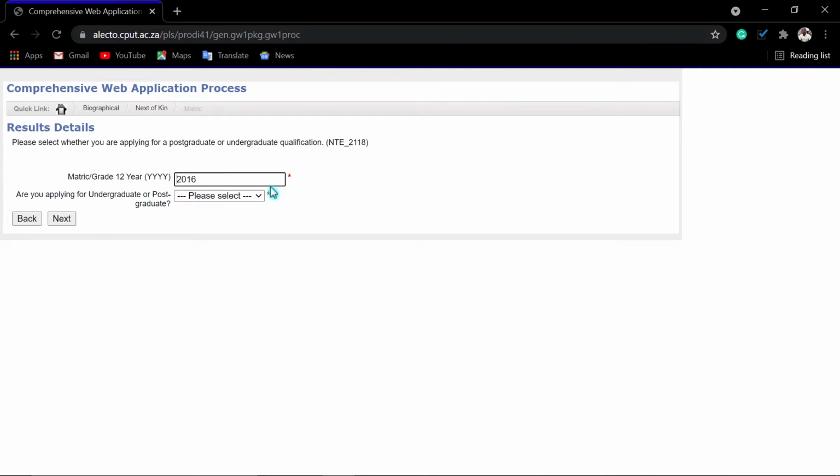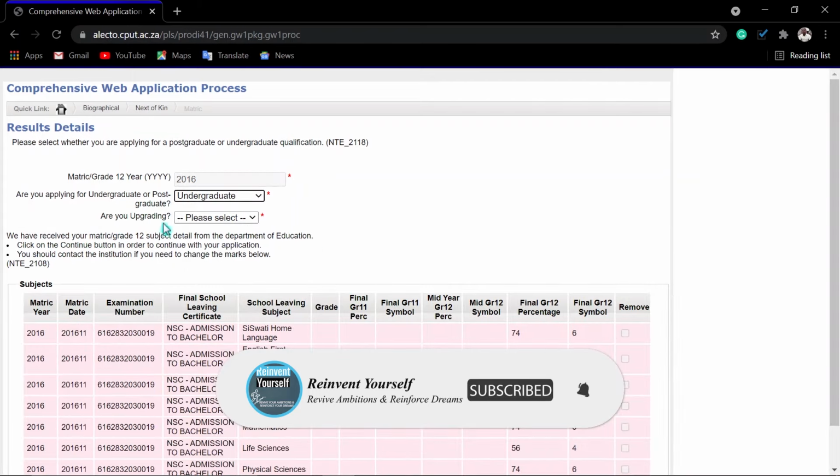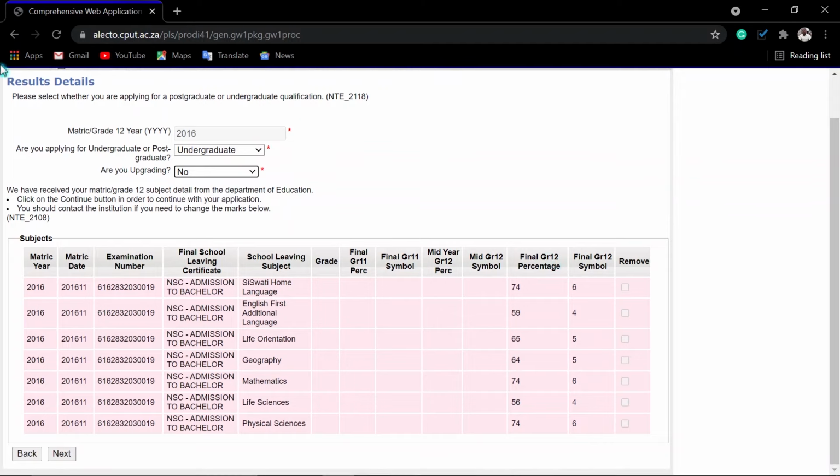So the system is very smart. Because of your ID, they can pick up the year in which you completed your matric. So if you are still doing matric now, you can indicate here that you will be doing matric 2021. Are you applying for undergraduate or postgraduate? You will indicate. Then are you upgrading or not? You will indicate. Then after that, this is your matric result of that year. As you can see, matric date 2016, 11 month, examination number, and everything. If something is wrong here, you can remove it here and edit manually. So now click next.